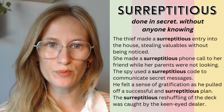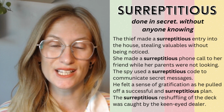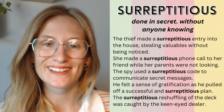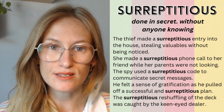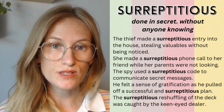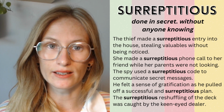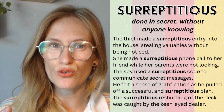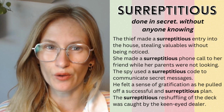Surreptitious. Surreptitious. Now, if something is surreptitious or is done surreptitiously, what we are saying is it's done in secret. Nobody notices. Nobody is aware that this is happening. She made a surreptitious phone call to her friend while her parents were not looking, meaning something was strange about this phone call. Something was secret about this phone call.